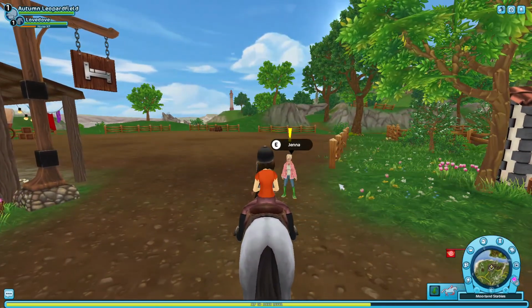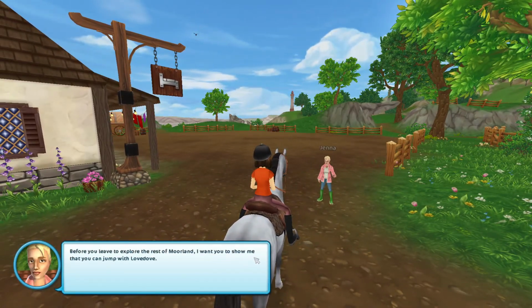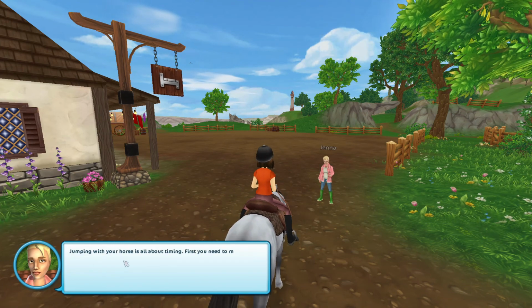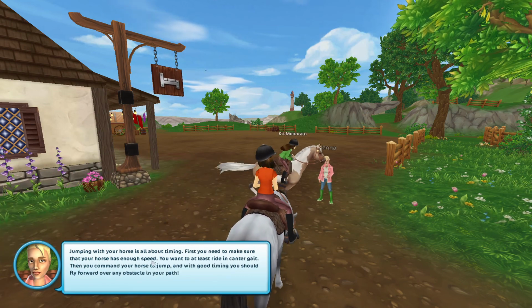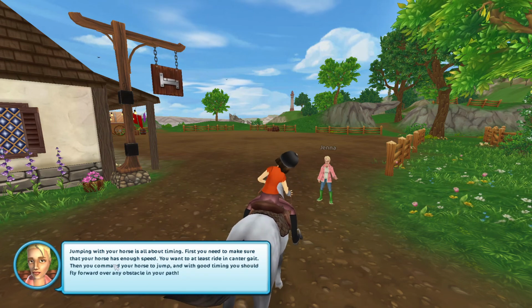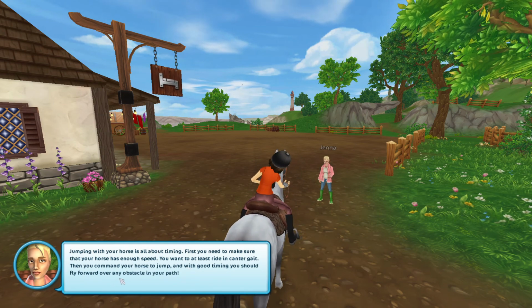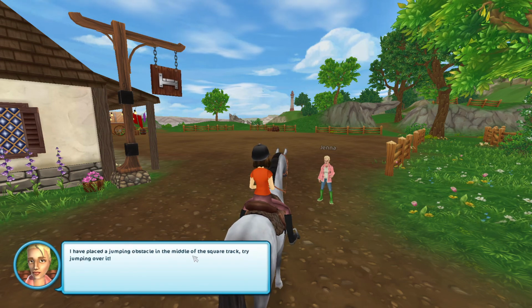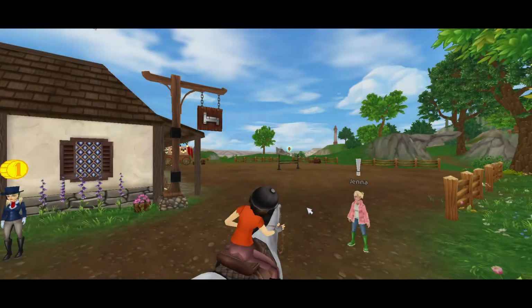That was fun! Free to explore the rest of Moreland. Show me that you can jump with Love Dove? Jumping with your horse is all about timing. First, you need to make sure that your horse has enough speed. Then you command your horse to jump, and with good timing, you should fly forward over any obstacle in your path. I've placed a jumping obstacle in the middle of the square track. Try jumping over it. Yes, 10 shillings.